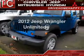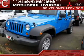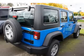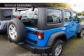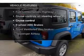2012 Jeep Wrangler Unlimited. This is the set of wheels you've been looking for, with a solid six-cylinder engine connected to a smooth shifting transmission. The anti-lock braking system will help deliver you safely to your destination. And with these notable features, you won't want to miss out on the opportunity to own this amazing ride.